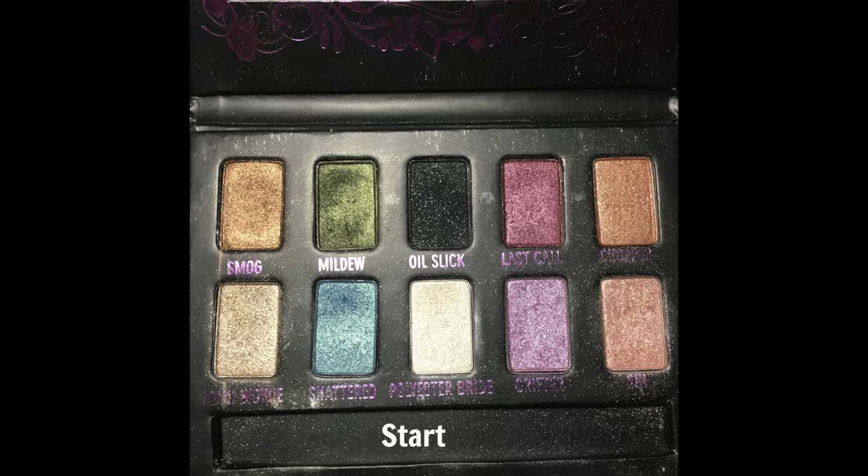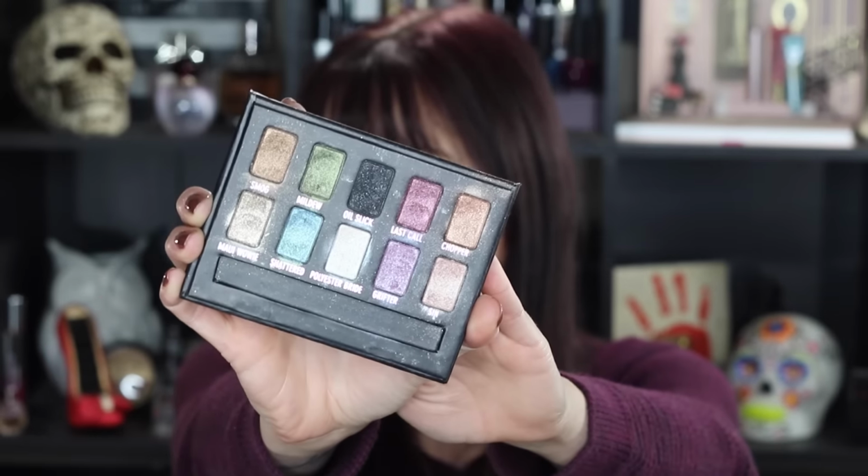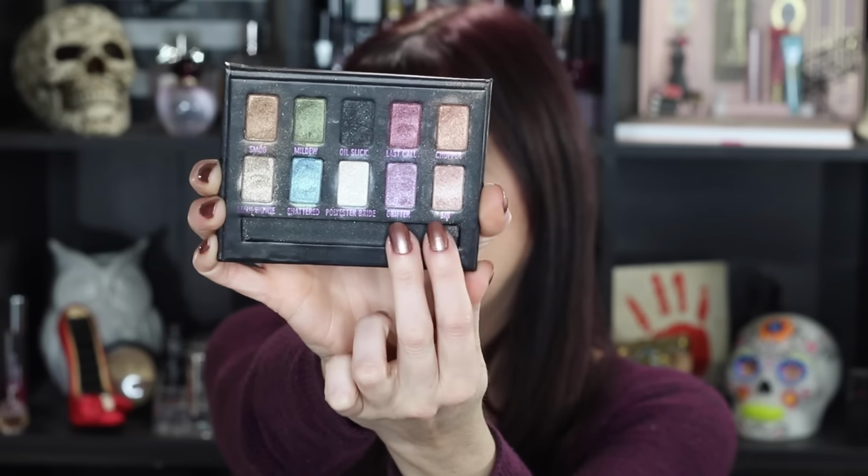So there you have it. The other palette that I'm doing, I pretty much started from not having used it a whole lot, so I don't know if I have a shot of where I started, but if I do, I will put it in right here. But this is the Urban Decay Ammo palette, the one that I was just giving away. My goal for this year is not to completely finish this, but to try to hit pan in all of the colors by the end of the year. I've made a significant dent in Polyester Bride, which is this white one, and in Sin and Grifter, which are these two over here.